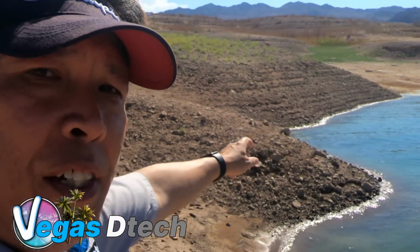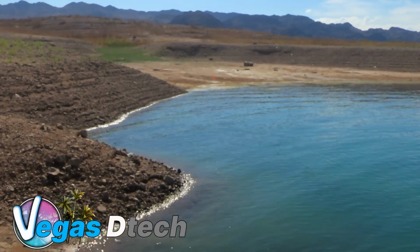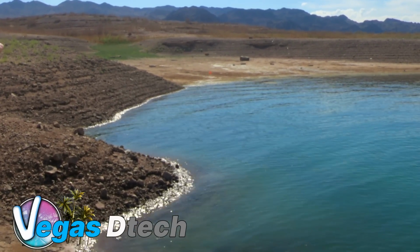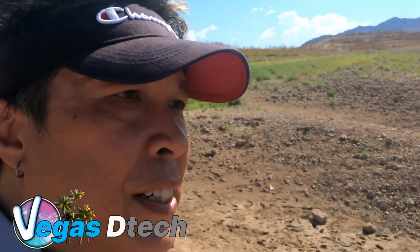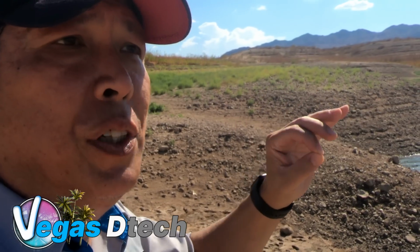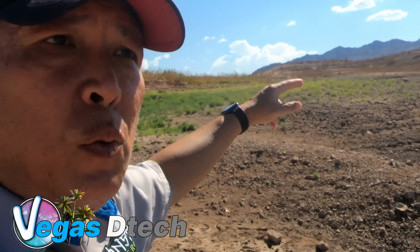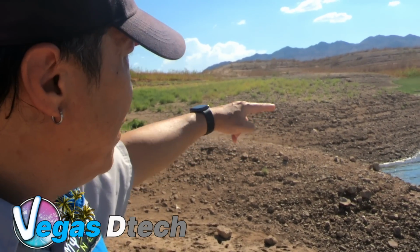I don't know if you guys can notice from here with this camera, can you see the cuts on this terrace here? How you could just see the steps? I had an individual tell me that he's able to actually measure the distance between the steps, and he can actually give you to the T the exact amount of time between each step. He knows exactly when and how much water is being released just based on those gradients in those steps.